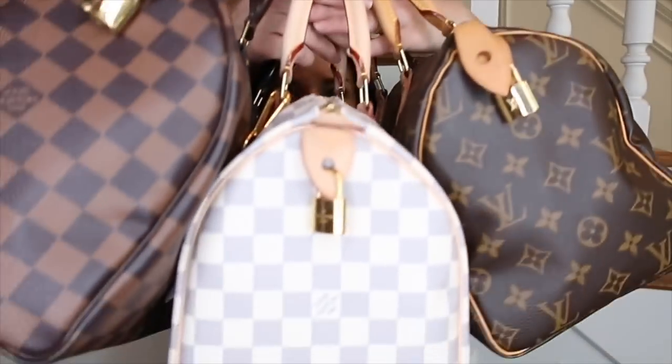Number 3, I'm going to have to go with the Classic Speedy. And for me, Classic Speedy means Classic Speedy 30. You choose what size works for you, but the classic, not bandoulière, handheld, which I love handheld bags, so that's just me. But I love the fact that it's so darn classic. And I have it in the 3 different canvases. Someday I may get it in a leather, but at this point, I think these are just perfect.